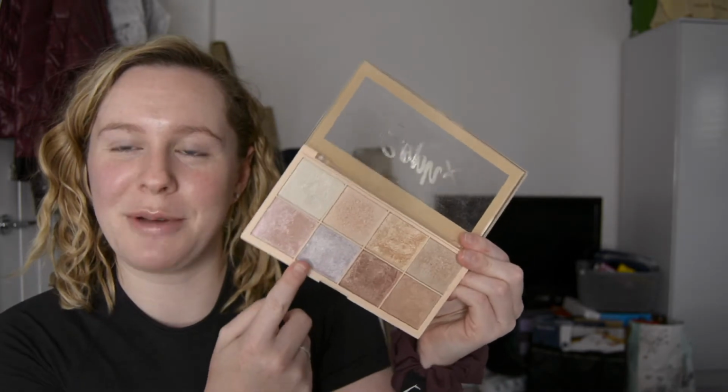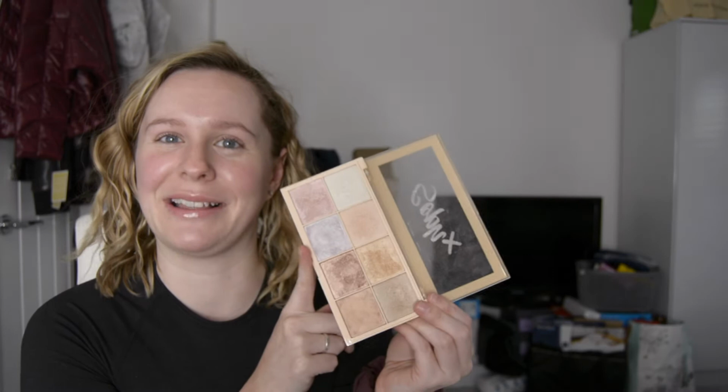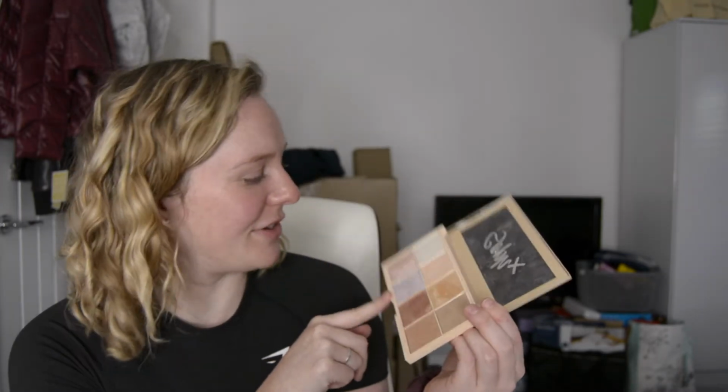Hey Siri, choose a number between 1 and 10. The answer is 10. So going with 10, which means we're going to go in with this lilac shade, which I don't think I've used in this palette. This isn't one that I actually gravitate towards.